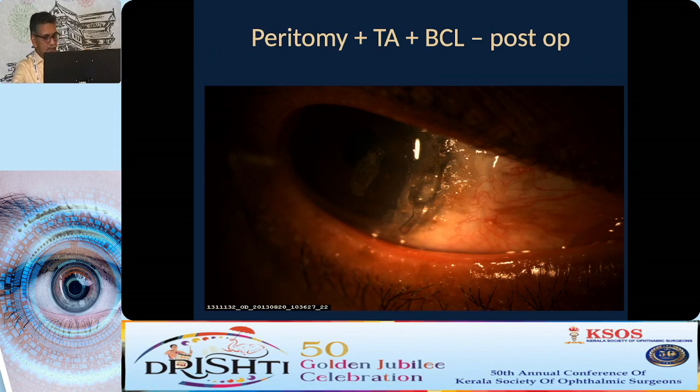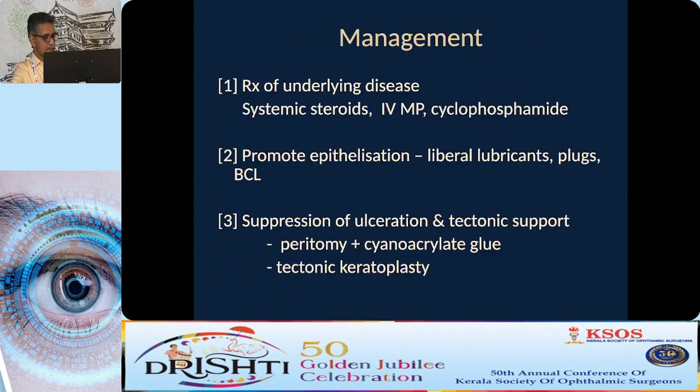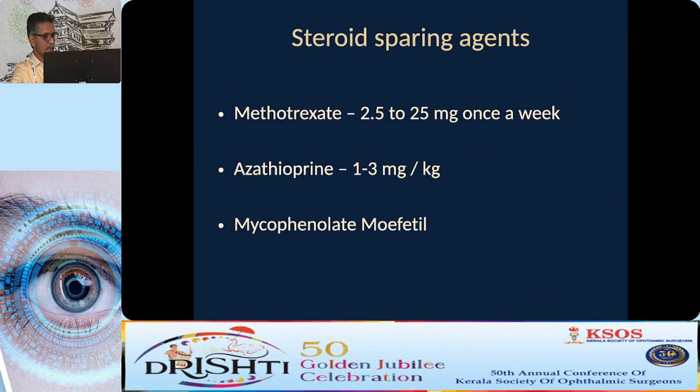So Mooren's can be taken care of pretty well with a peritomy and a tissue adhesive plus bandage contact lens. If you don't treat it properly, sometimes it can rip through the cornea like this. So you can't give steroids in the long term. So you have to use some agent which basically are steroid sparing agents.